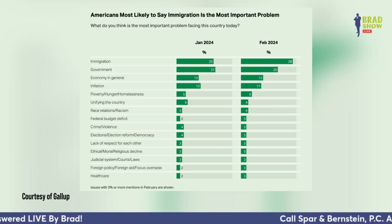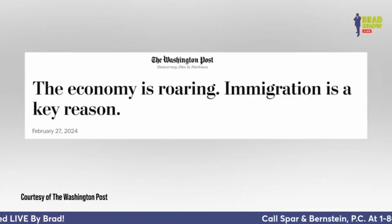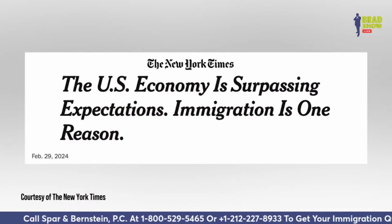And with all of that being said, with people saying immigration is the number one problem facing America, the numbers don't say that. Immigration, in fact, has propelled the U.S. job market further than just about anyone has ever expected, helping cement the United States of America as the most robust economy in the world. That is not from me. That is according to the Economic Policy Institute.